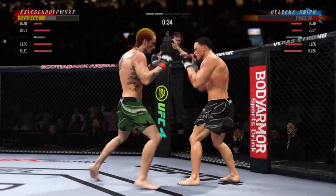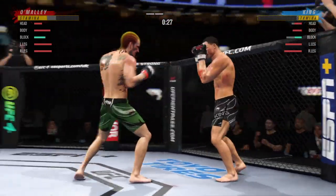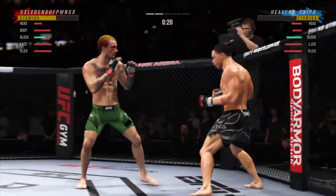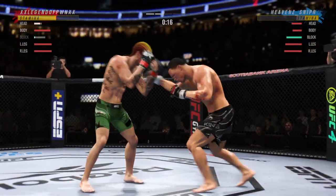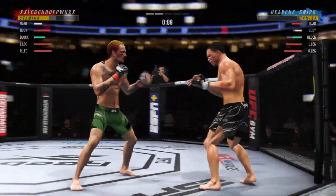Well, defense doesn't necessarily win championships in MMA, but he's doing a nice job blocking these shots. Not allowing his opponent to get any damage off on him by blocking all these attacks. As he gets close and he's out of the kicking range, he'll change his stance. Let's go! Use your footwork and keep that right here! Big kick lands.